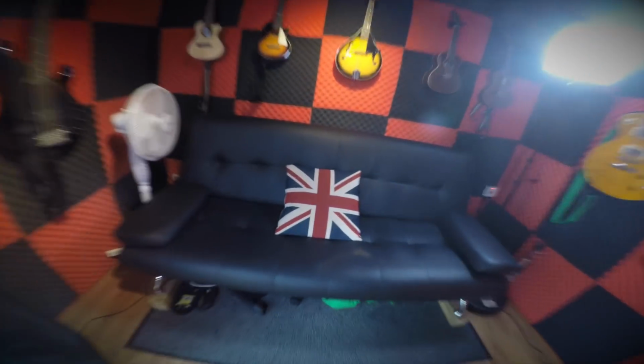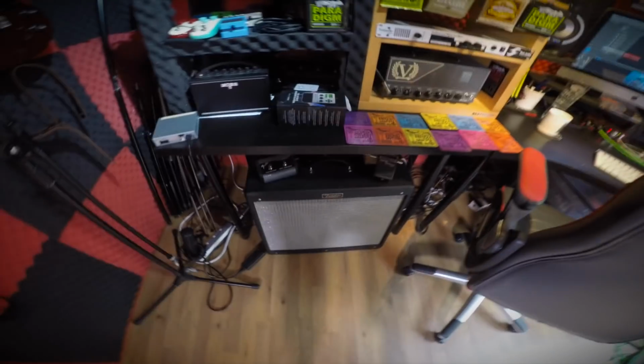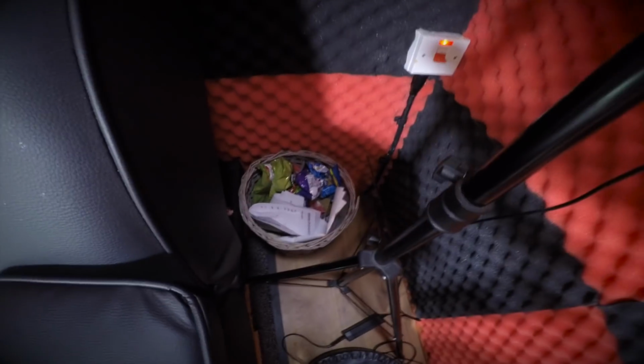I'm from the UK. I'll go through everything today that I have, all my gear. I've got some pedals. I've got an amp in here. I've got my spare lighting stuff. There's my other camera. What else we got? I've got a bin. You've got to have a bin in the studio. Lots of crisps. I'm very healthy.